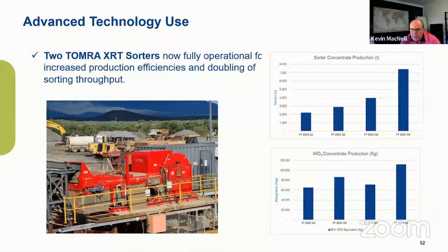One of the unique things at Mount Carbide is our use of technology. We have two XRT sorting plants, and this is really quite an interesting piece of kit out of Germany. I've been using them since 2009, and this technology reduces the mass, or the volume, of ore. We put in 100 tons an hour into the machine, and 10 tons an hour come out of the machine with 95% of the tungsten contained in the 10%, which allows us to mine very low grade ores, including the low grade stockpile ore.